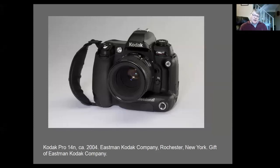And the last one in that case is the Kodak Pro 14N. This particular example is not the one that's in the case. This was the last Pro camera made by Eastman Kodak Company. It had a full-size 24 by 36 millimeter sensor that used CMOS technology. So it's the first of the CMOS cameras. What's unique about the one that we're showing you is this particular camera is the last camera that was made in Rochester, New York.